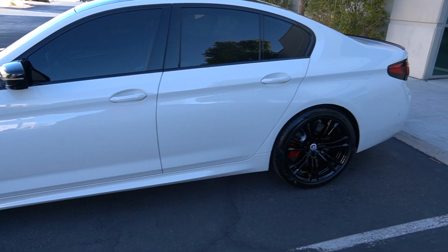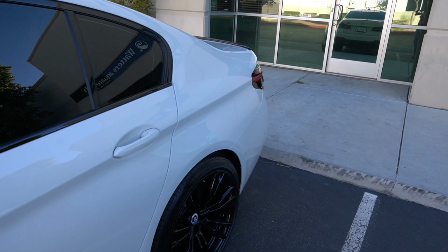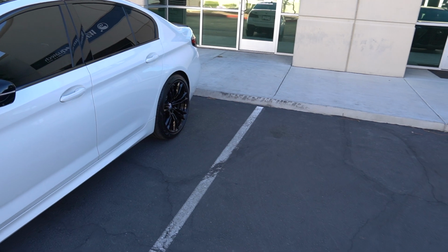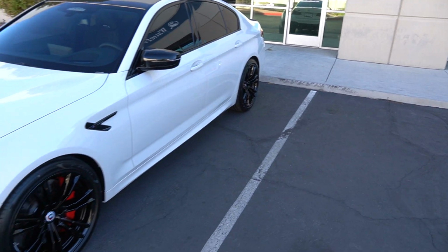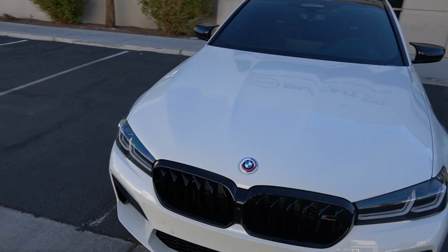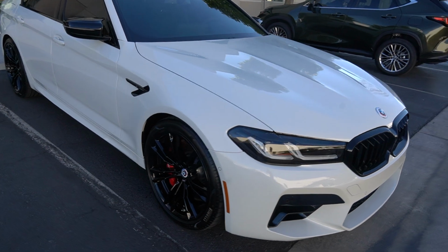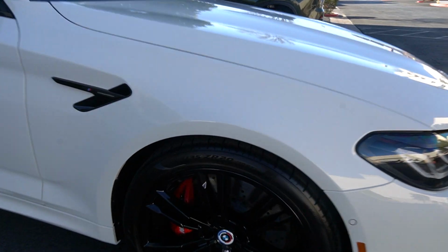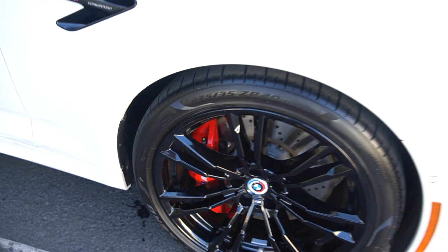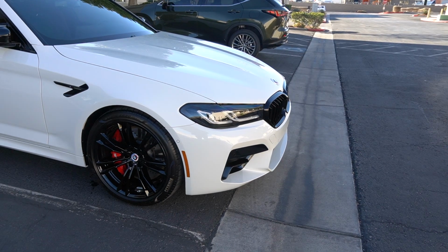All right, ladies and gentlemen, we have just completed this beautiful 2023 BMW M5 Competition, full ceramic window tint, full PPF, wheels off ceramic coating. It looks absolutely stunning. Customer will be picking up here shortly. I mean, look at the size of these calipers. Come on. Took this car for a small spin yesterday. Customer gave me permission and said, tell me what you think.